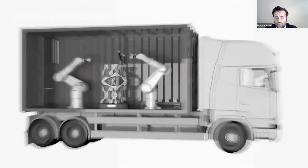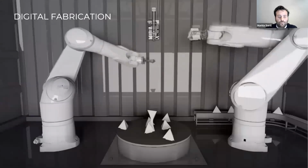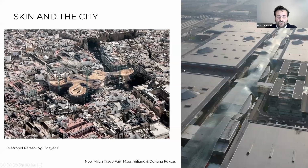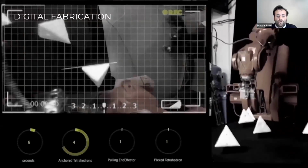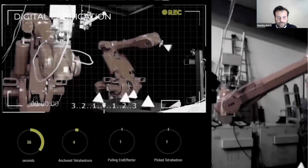In fact, thanks to computer numerical control machines and robotics, we can create complex geometry and use innovative materials to enable design solutions that previously would be expensive and difficult to implement. These machines allow us to translate digital twins into the physical environment, creating a bridge between the digital world and the physical world. This, for us, opens up new opportunities in facade design, as well as in general in the construction industry.